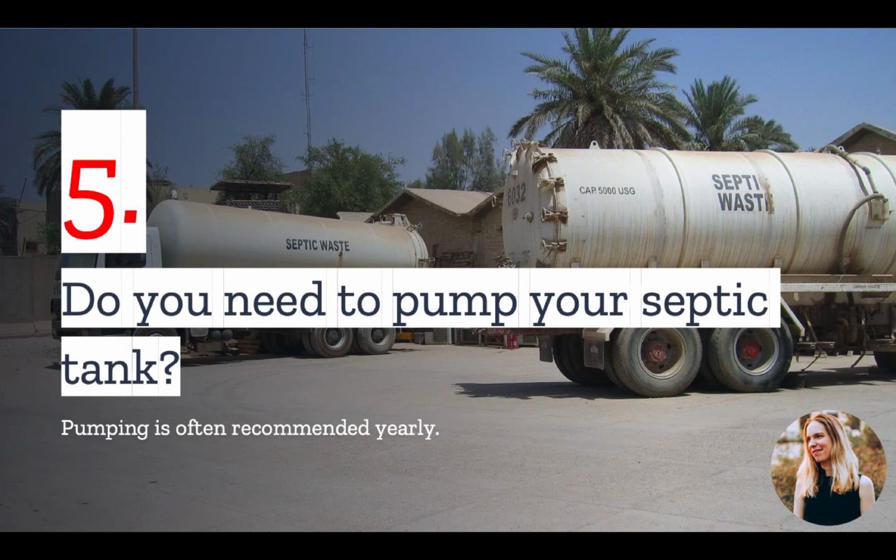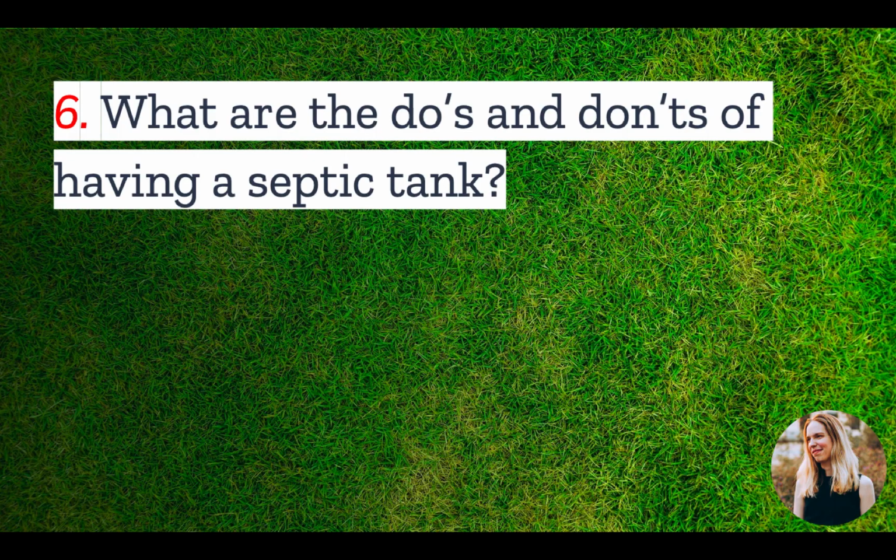The answer is yes. It is recommended that you pump your septic tank annually, although it is possible to go 2 to 3 years between pumping, depending on the number of household inhabitants. And finally, number 6, if you are living in a property with a septic system, what are the do's and don'ts? Do check with the local regulatory agency before installing a garbage disposal unit.